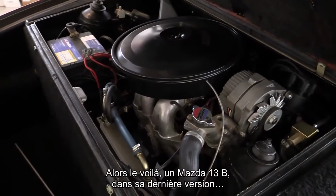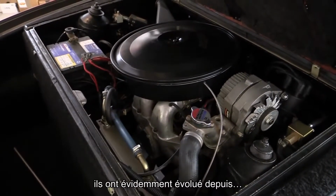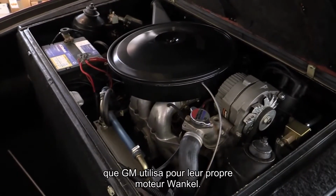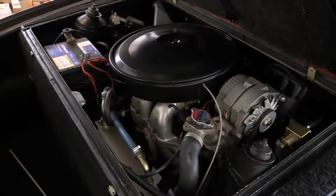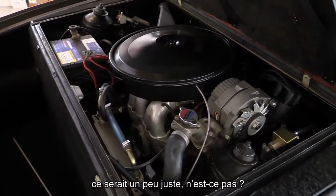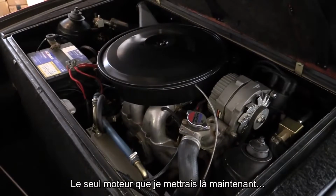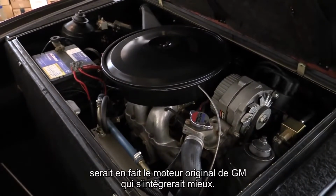So there it is, a Mazda 13B, which is the later type of Mazda, although they've obviously moved on from there since, but installed pretty much the way that GM had put in their own Wankel engine. Looks pretty tight. You were saying to me privately about putting a V8 in there. That would be a bit tight, wouldn't it? I think actually that would be a terrible thing to do. The only engine I'd put in here would be the actual original General Motors engine, which would fit better.